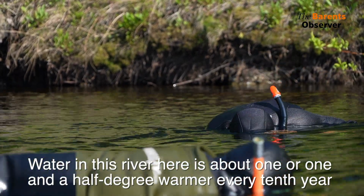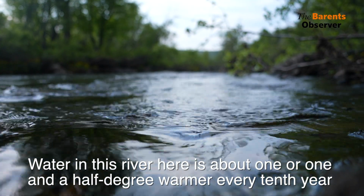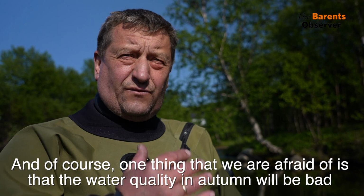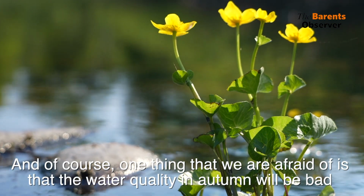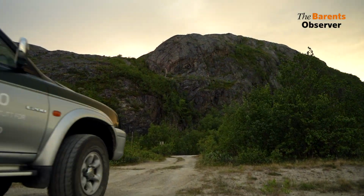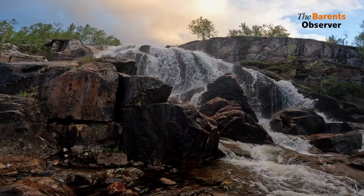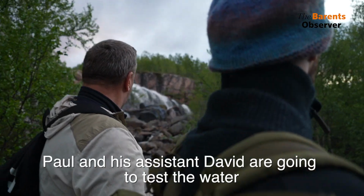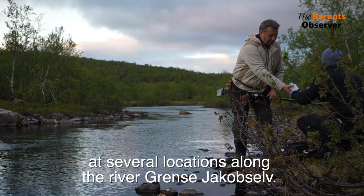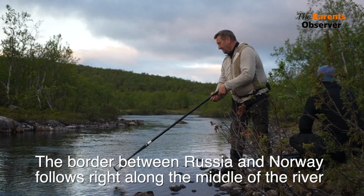So the water here in this river here is about 1.5 degrees warmer every 10th year during the last 20 years. And of course, one of the things that we are afraid of is that the water quality in periods in the autumn will be bad for the eggs of the Atlantic salmon when the pink salmon is rotting. That's why the next day we go to gather water samples. Paul and his assistant David are going to test the water at several locations along the river Grense Jakobselv. The border between Russia and Norway follows right along the middle of the river.